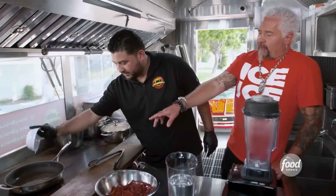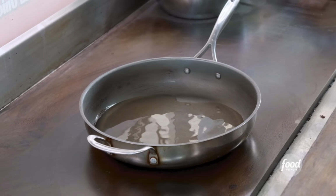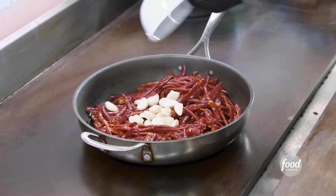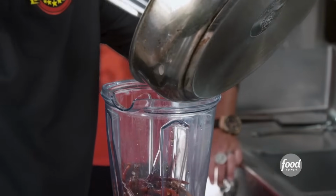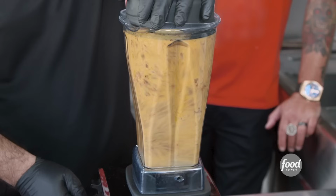This is the chile árbol salsa with the oil. So you got the flat top really hot, so you can not only cook the tortillas and cook meat, but you can also get it hot enough to saute on it. Correct. Got it. Chile de árbol. We add the garlic. Toast those off. The oil, the garlic, and the chile de árbol all in. We add the water, salt.